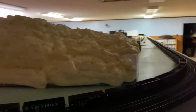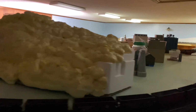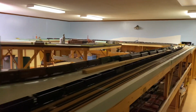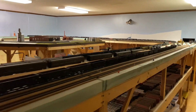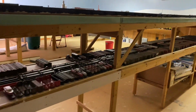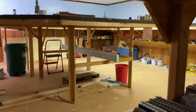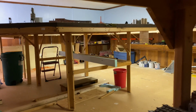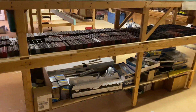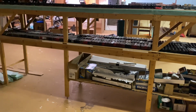That monstrosity is an 8-pound foam mountain. I don't know what I'm going to do with that. It might just get donated to something, or the trash can. So I got all the cars down here on the shelf. I built another shelf underneath of Luther Yard, right there where that green piece of foam goes across. I'm pretty happy with everything, trying to keep everything organized as possible while dealing with chaos, and it is quite the challenge.